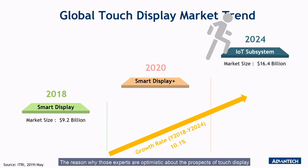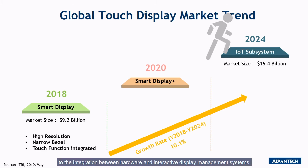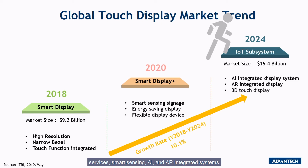The reason why those experts are optimistic about the prospects of touch display is that most of the suppliers of the touch display have gradually transferred their development from physical specs like high resolution, narrow bezel, and touch functions to the integration between hardware and interactive display management systems, services, smart sensing, AI, and AR integrated systems. With the growing trend toward AI and IoT, the demand on IoT subsystems will be promising.